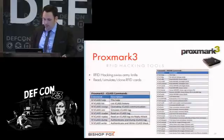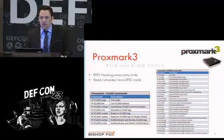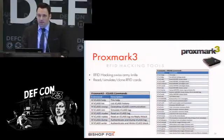Cool. I mentioned the Proxmark before. This is just a set of some of the commands in terms of high frequency, to give you an overview. The Proxmark's like a Swiss Army knife. It can read cards, simulate cards, clone cards, emulate cards. It has a high frequency and low frequency antenna. Basically, it could do anything.